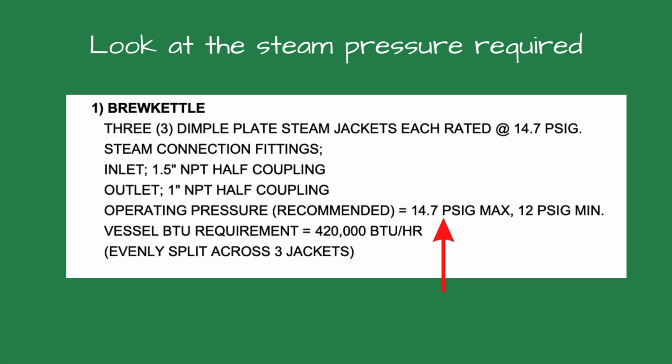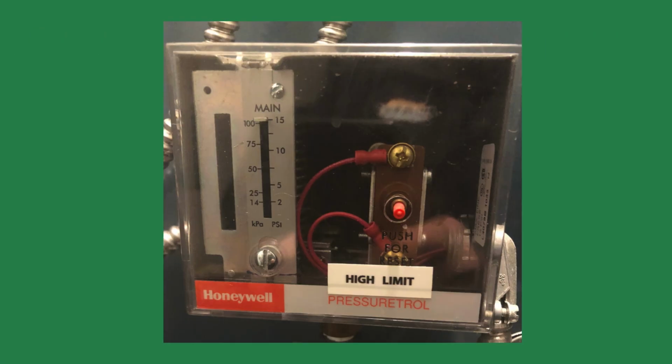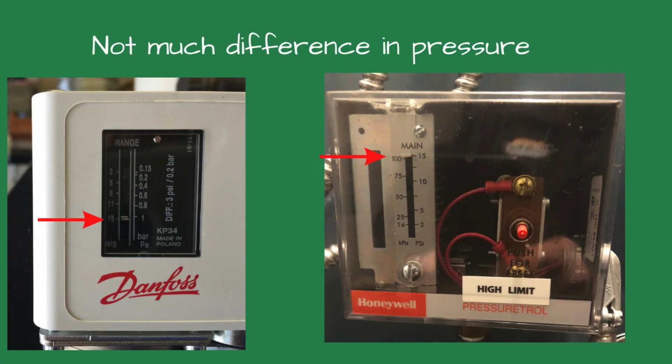I've had this discussion with the brewing industry for several years, and it's the reason I wrote 2 books for the brewing industry: Lessons Learned Brewing with Steam and Lessons Learned Maintaining Steam Systems for Breweries and Distilleries. The limit control with the red button is defective. I have to push the reset button all the time, the frustrated brewer said. "What is the steam pressure setting on the boiler?" I asked. 15. "Why?" he asked.